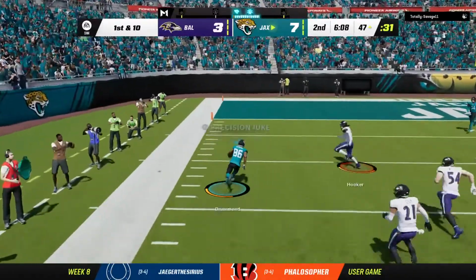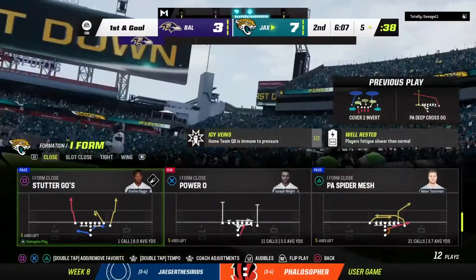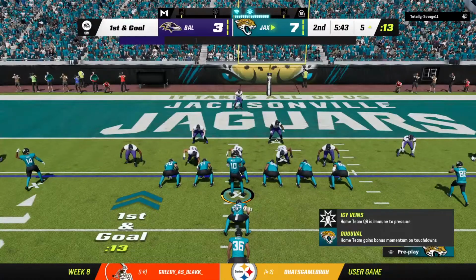Throwing here to start the drive as they connect left side. Down inside the 10, and he will step out of bounds all the way down at the 5-yard line. It's a big play for the Jaguars. 41 yards.